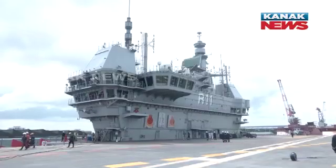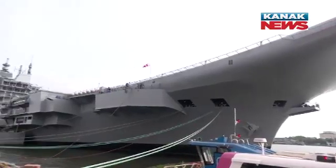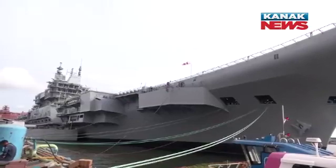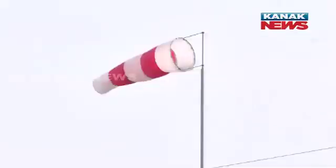It gives us the ability as a country to join a few select nations who are able to design and construct aircraft carriers. The Navy's in-house design directorate, that is the Directorate of Naval Design, designed the ship, and it has been built by Cochin Shipyard Limited here at Kochi. And indeed, it's a true manifestation of Atmanirbhar Bharat. About 76% of the cost of the ship by way of equipment and services is entirely indigenous.